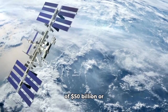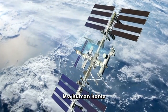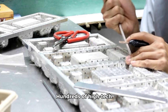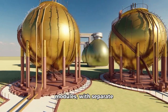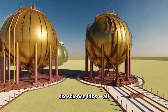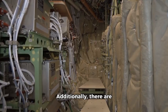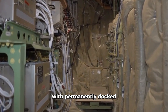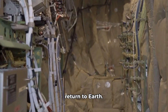Built at a cost of $50 billion or 12,375 billion rupees, the ISS is a human home in space unlike anything in history. Hundreds of high-tech parts have been used in its construction so far. It has 16 pressurized modules with separate modules for living, sleeping, and observation deck, and 6 science labs, all connected through airtight tunnels. Additionally, there are many empty spots on the ISS, some for parking extra capsules and some with permanently docked life boats so that in case of an emergency, astronauts can safely return to Earth.